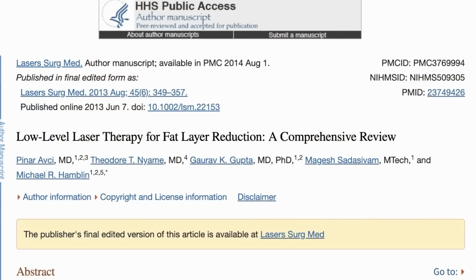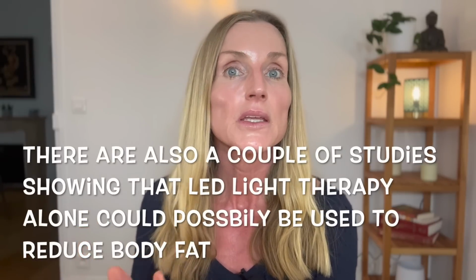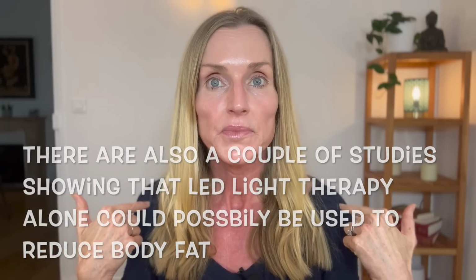Now I know some of you are going to ask about LED light therapy and facial fat loss. There are a handful of studies showing that LED light therapy, usually in conjunction with another treatment, can help reduce body fat. To my knowledge, no study has ever proven that LED light therapy melts facial fat. But I also don't think we have a study proving that it doesn't. So at this point, we really don't know. However, I am quite skeptical.